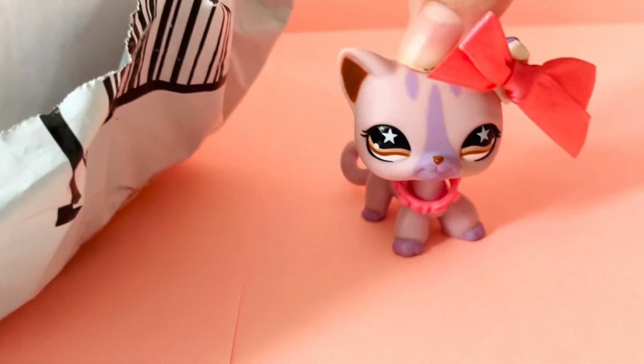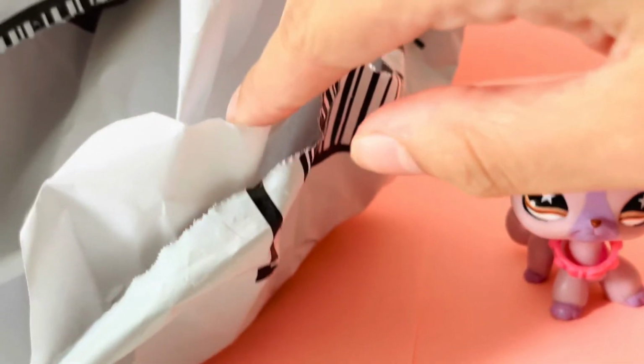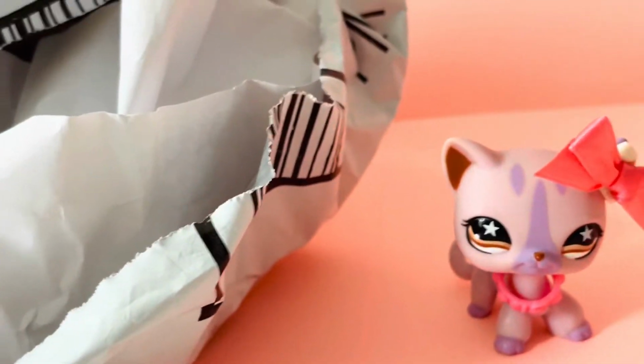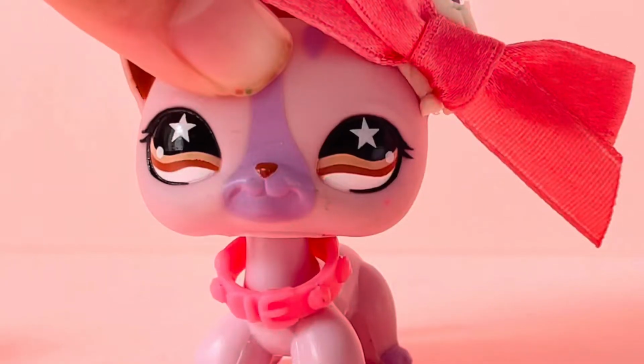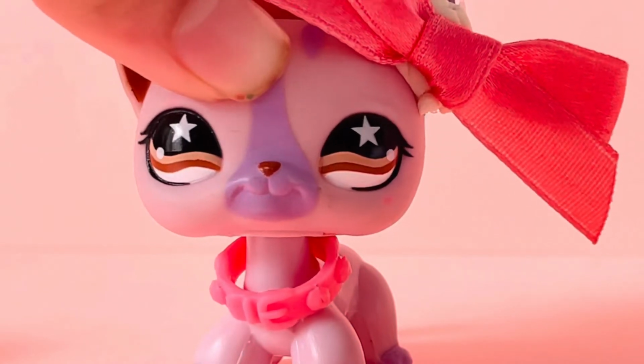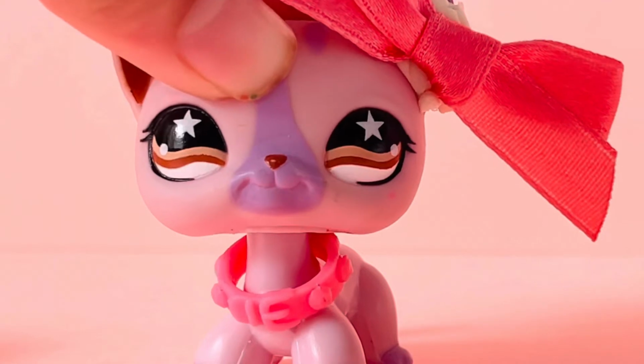Hey guys, when I cut open the package, I realized that there's a lot of paper inside of it. Okay, I'm just gonna take the paper out of it. Guys, I realized that there's some random drawings here. That's pretty cool, actually.